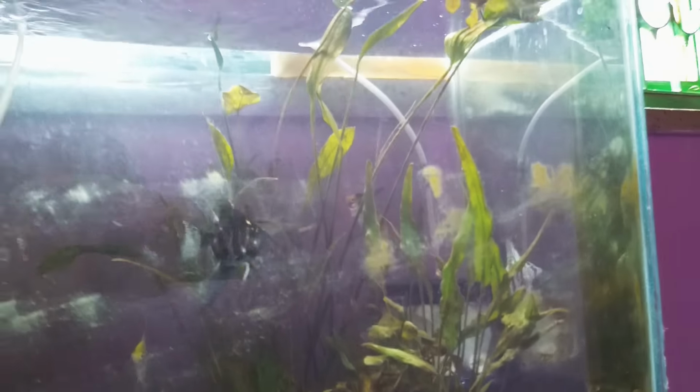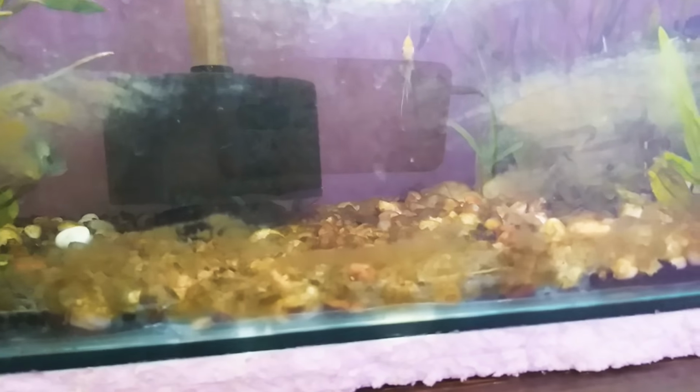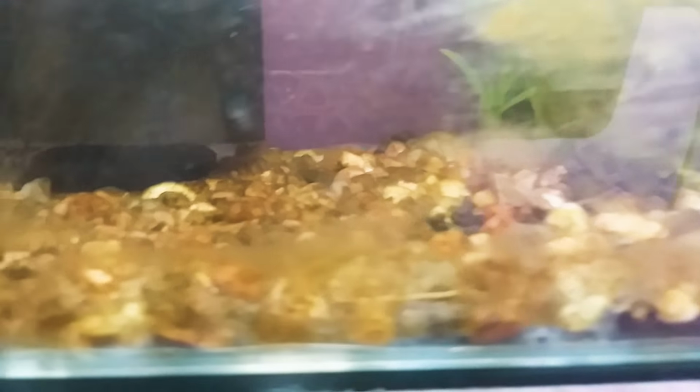I was told that this one and the other one, and this one, were koi angels.